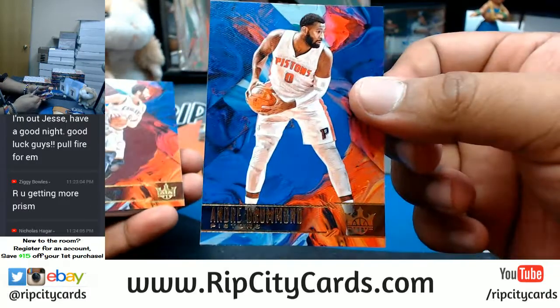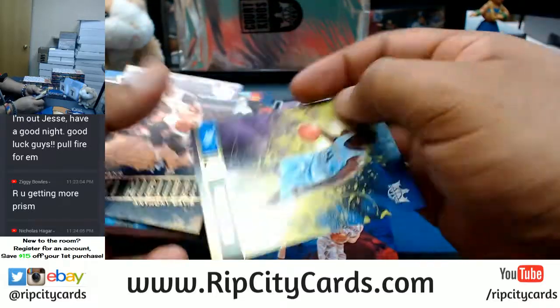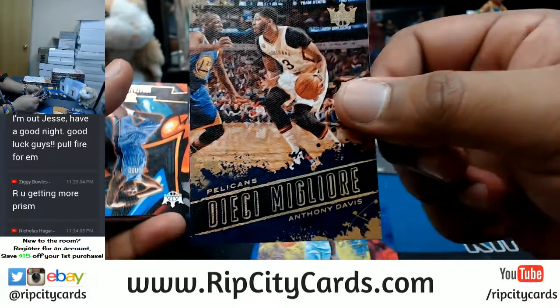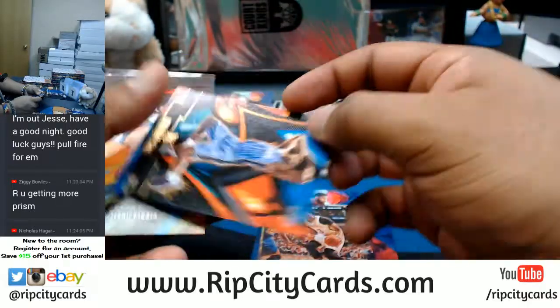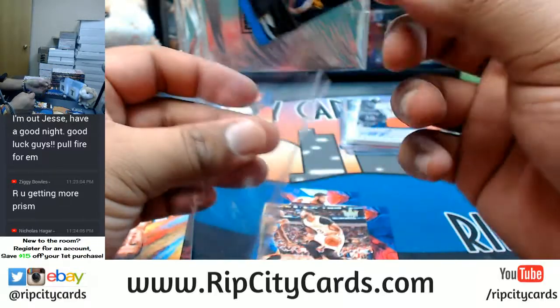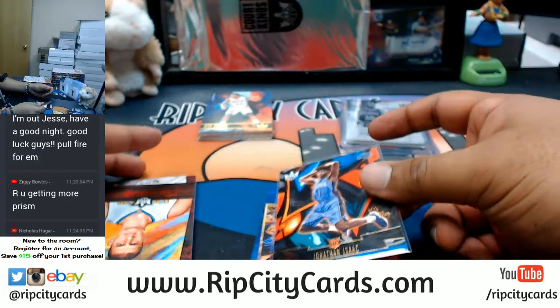We have Andre Drummond, Pistons, Kevin Love, Cavs. Base cards look nice, man. Dwayne Bacon, Hornets, Anthony Davis, Jonathan Isaac rookie for the Magic. That's nice.